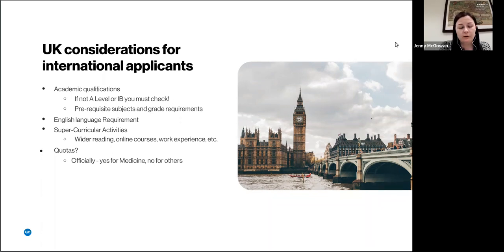And then my final point, which was just, again, because I often get asked this question, is about quotas. So are there quotas for international students applying to UK universities? And I've kind of put the answer there, is that officially, no, unless you're applying for medicine. So medicine in the UK does have a quota for international students of 7% of all medical places, which makes it very, very difficult to get onto if you're an international applicant.